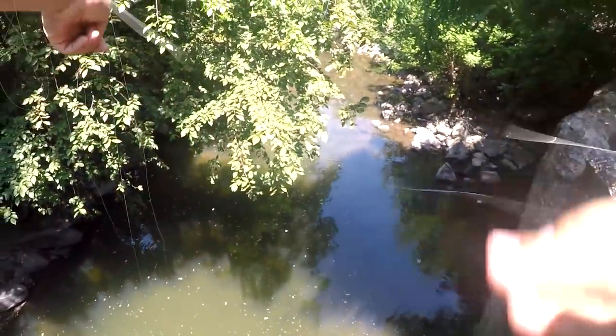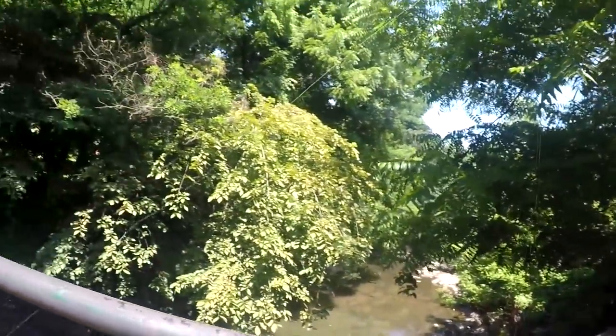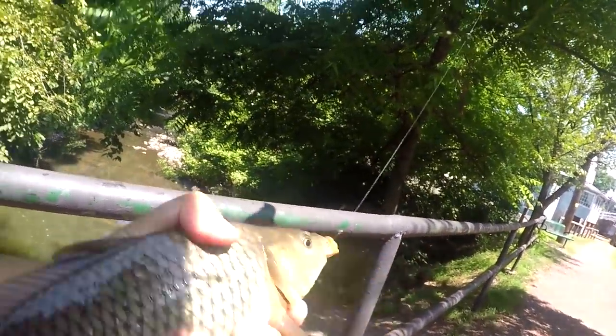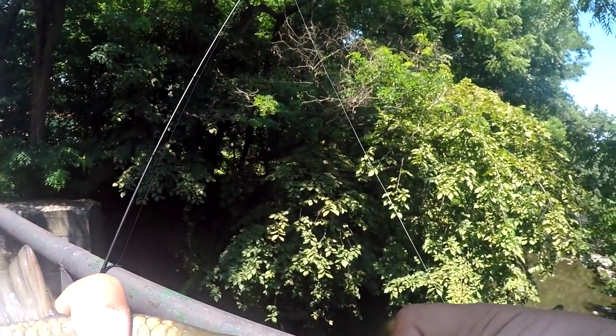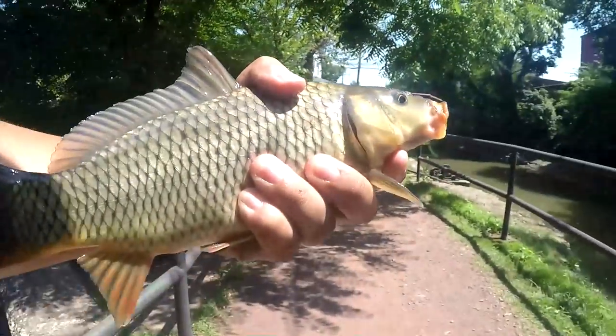Man, sound effects today are 100 out of 100. Look at this. I don't know about the carp up here, but down there, the little common carp on the corn I'm chumming down there. Look at this. They're biting, man. They're biting good. I'll release this one up here. It's gonna have a better life at the canal.